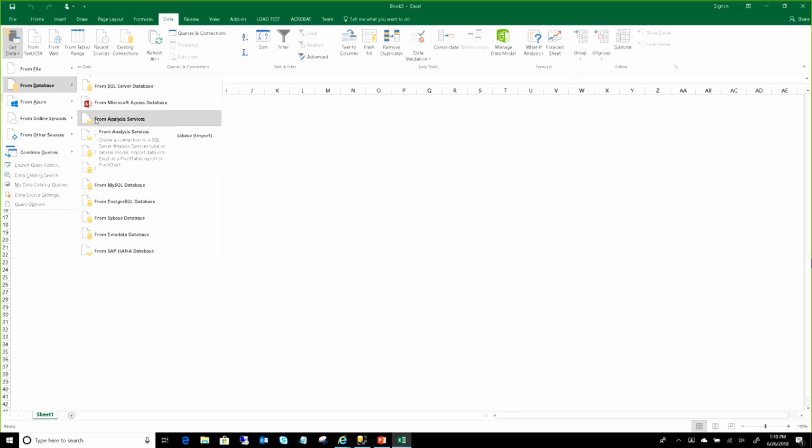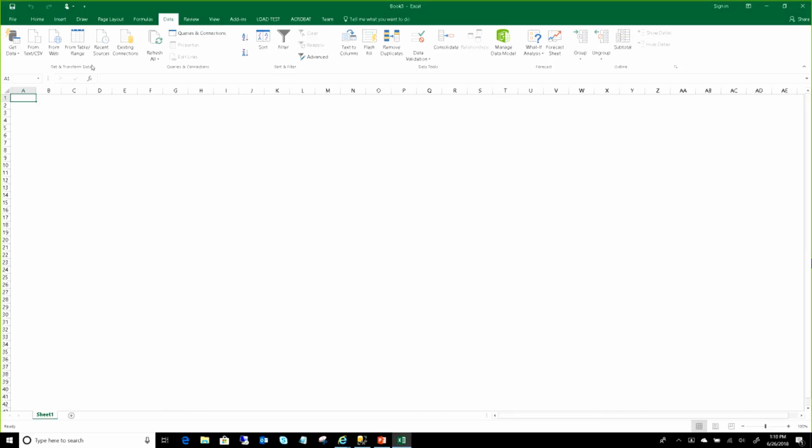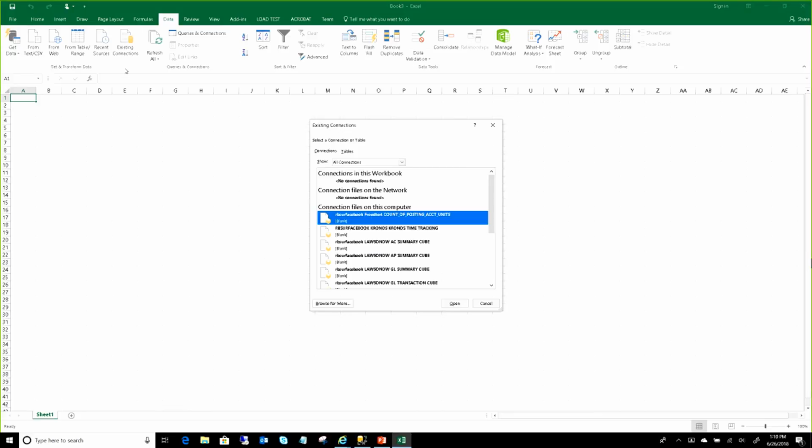Now, what I'm going to do is you'd go through and click that, on yours, and put in your server name, and it would just say use Windows Authentication, and it will give you a list of cubes you can see. Once you do that once, though, on your machine, it saves that connection, so you don't have to do it again for each cube. So I'm just going to hit cancel because obviously on my laptop here, I've connected many times to cubes.